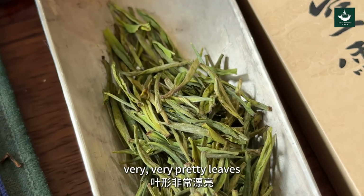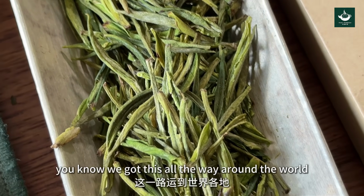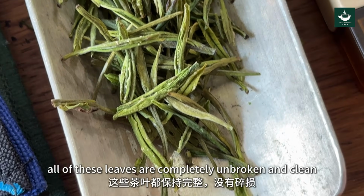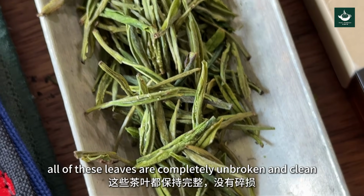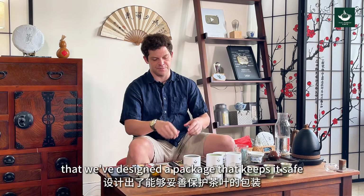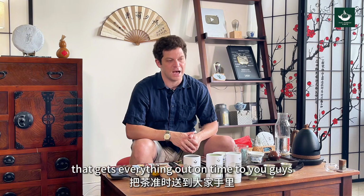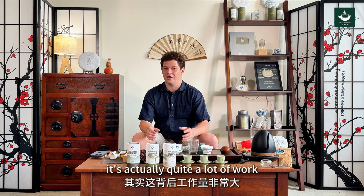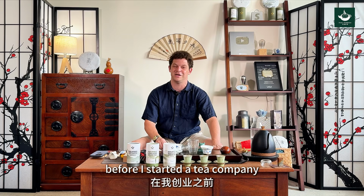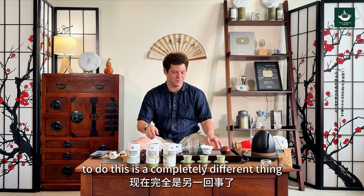Very, very pretty leaves. Again, with high quality tea, what you're looking for is a minimum of breakage. We got this all the way around the world to you guys, and basically all of these leaves are completely unbroken and clean. It's a testament to our packaging team that we've designed a package that keeps it safe, and to our shipping team that gets everything out on time to you guys. It's actually quite a lot of work to get tea going all around the world. Something I did not appreciate before I started a tea company, and was taking it back in my suitcase. To do this is a completely different thing.